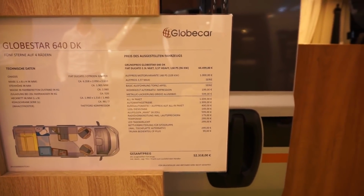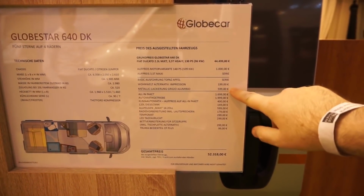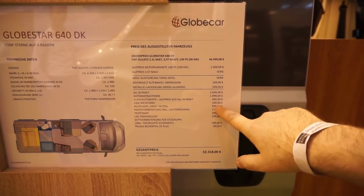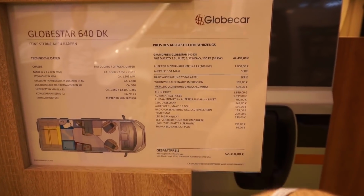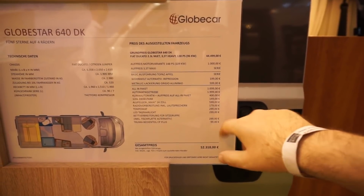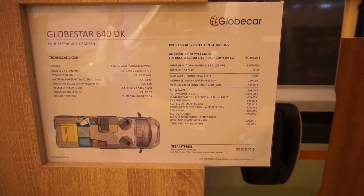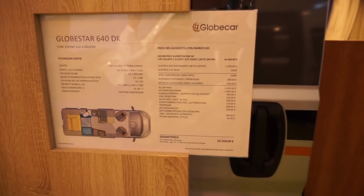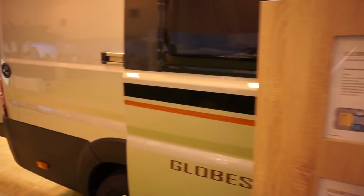What you're actually paying for on the colours, 599. All-in packet, automatic gearbox, 120 litre fuel tank. We've got alu hubcaps, the radio and speaker system, Tempomat, what do you call that in English? Cruise control, LED daylight running lights. Okay, so there you've got the extra things there.